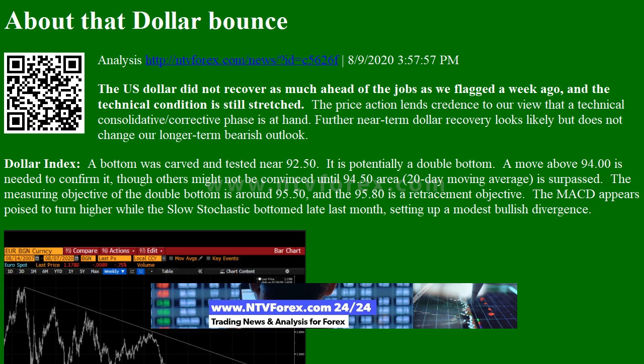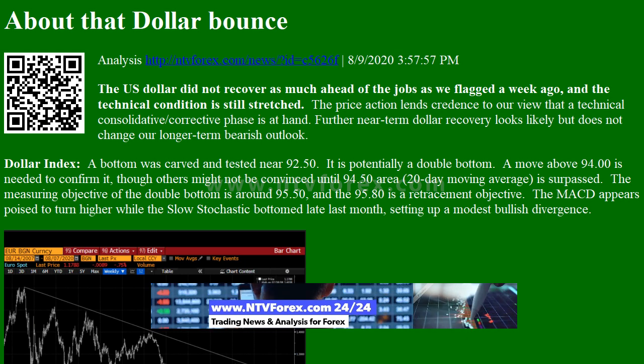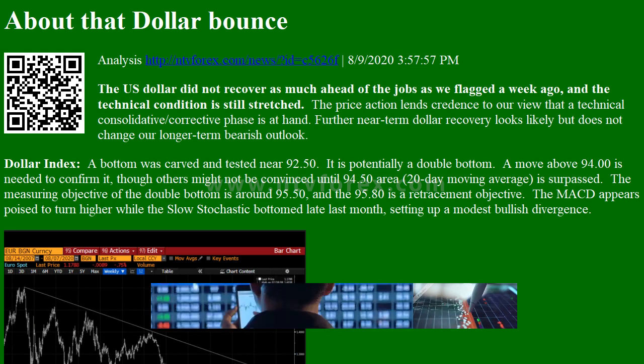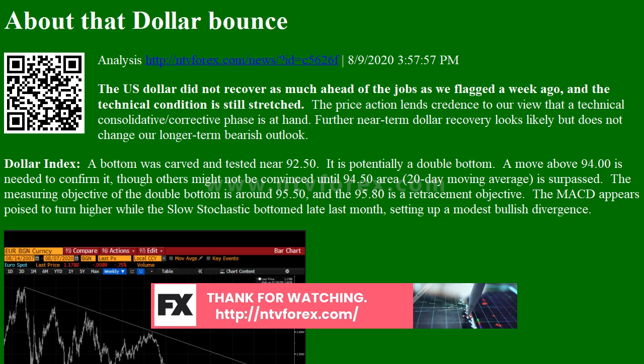The US dollar did not recover as much ahead of the jobs as we flagged a week ago, and the technical condition is still stretched. The price action lends credence to our view that a technical consolidative corrective phase is at hand. Further near-term dollar recovery looks likely but does not change our longer-term bearish outlook.